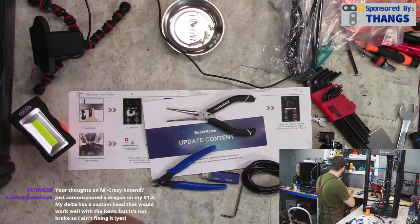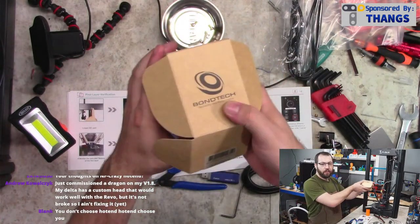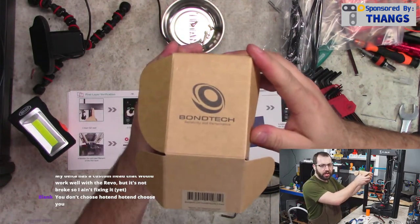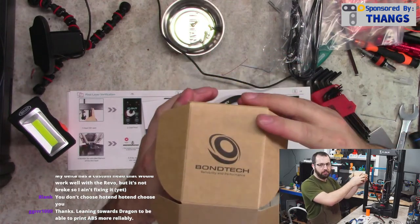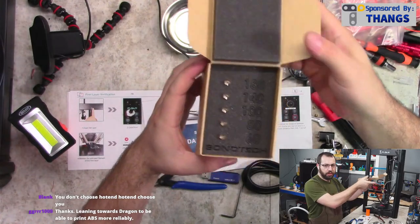Bontech sent me some things. So this showed up in the mail. I had no idea this was coming. I literally just got a FedEx notification from Bontech saying they're sending me something. And I got these guys.